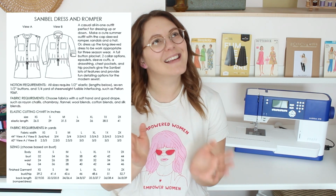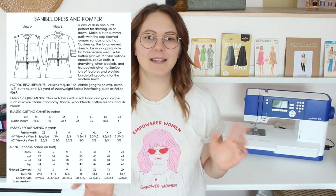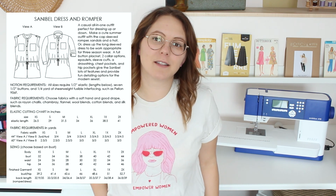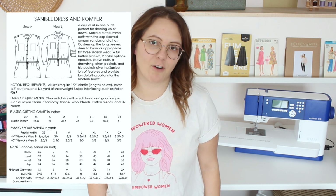Number one being this Hey June Sanibel dress. I made this. I love this dress. I still have plans to make another one. I made this in a linen blend and it's just like pure heaven. I love the stripes. I love how I played with the stripes on some different pieces. It's just one of my absolute favorite pieces that I have ever made.